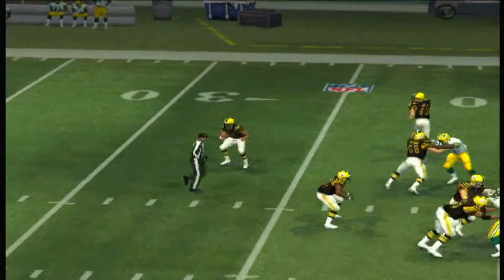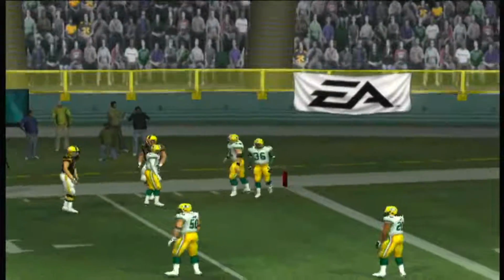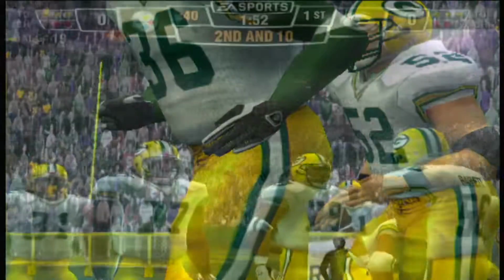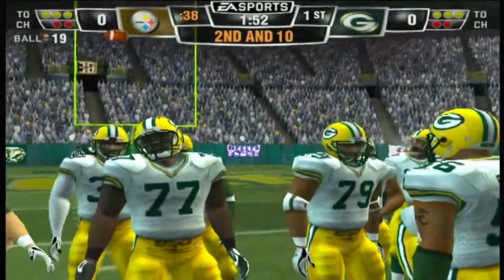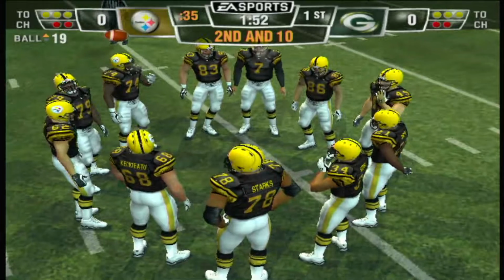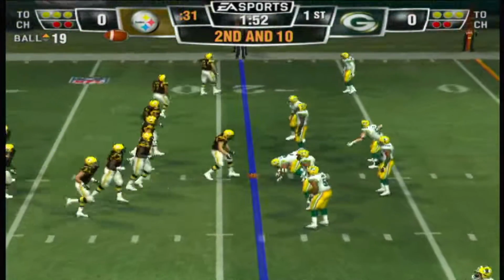Rolling out to his right. He's going to throw. Second down for the offense after that incomplete pass. Second and 10. Ball on the 19-yard line.